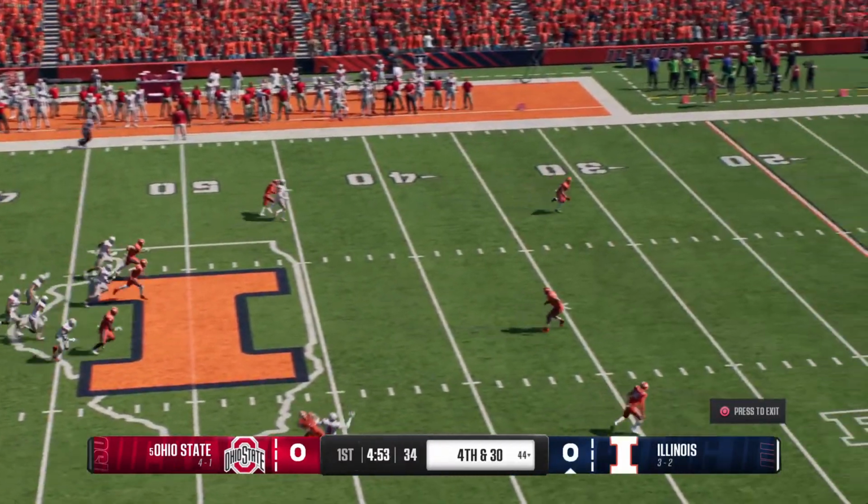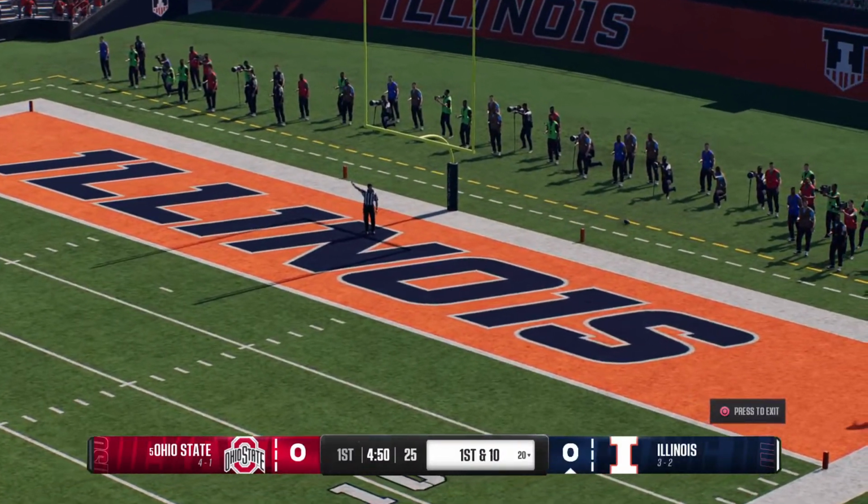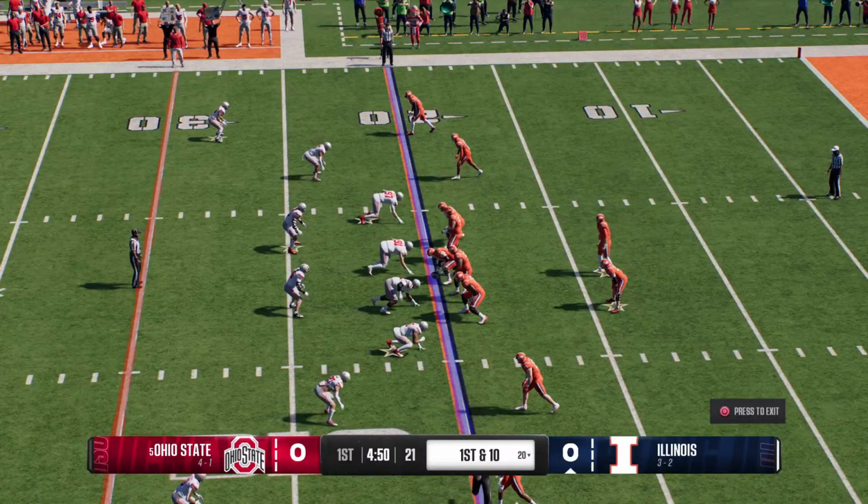His first one of the day. He gave that leg a workout 5 times in last week's victory. And the punt will hit at the 7, and they can't corral it. It goes into the end zone. It'll come out to the 20.